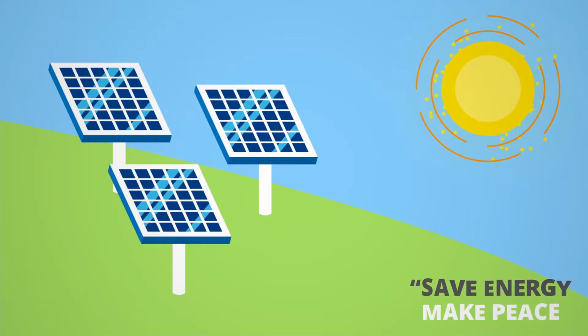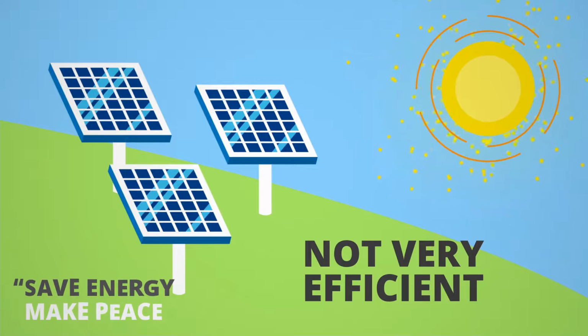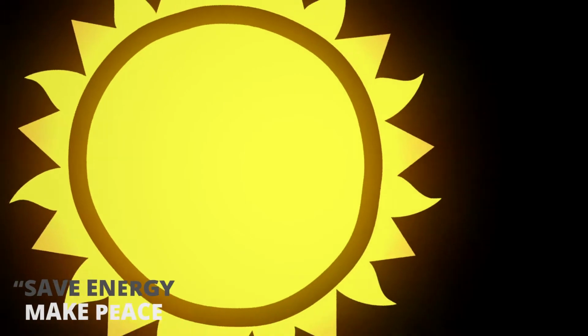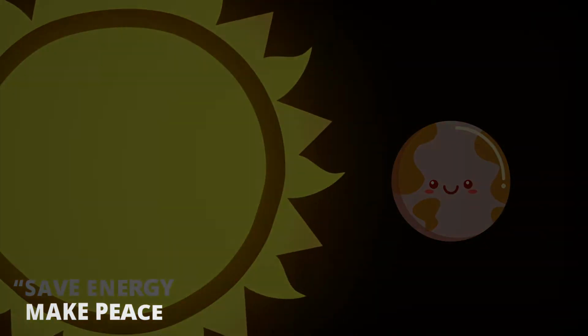The only problem with solar power is its efficiency. The electrons will only get knocked out if the photons have a high enough energy, so a good amount of light from the sun can't be used. But what about wind energy? This may sound a bit strange, but it's also considered to be a type of solar energy. That's because winds are partly created by the uneven heating of the Earth's surface by the sun.